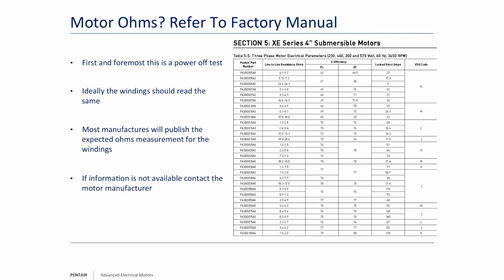Now, when in doubt, like I say, first and foremost, make sure the power is off whenever you're doing any ohms testing. And ideally, all of the windings should read the same. If you want to see if they're within spec, always refer to the factory manual. All motor manufacturers are going to give you numbers for what they want to see when you're measuring the windings.